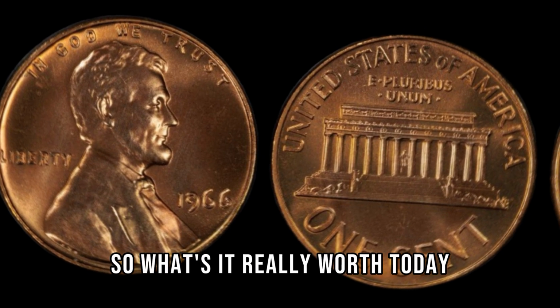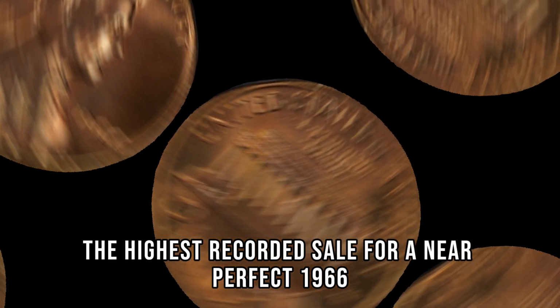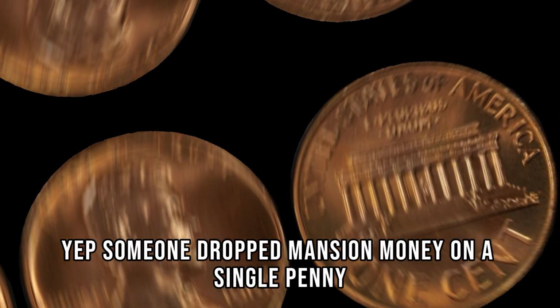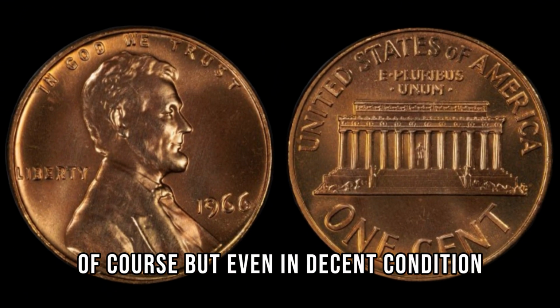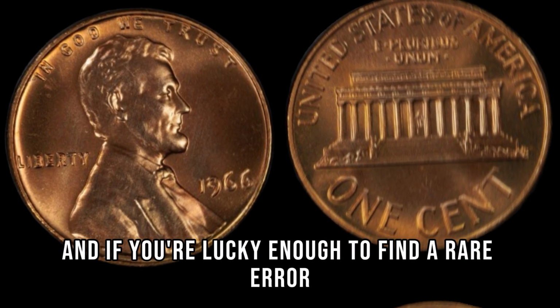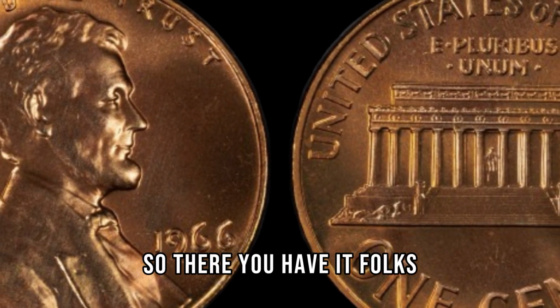5. So what's it really worth today? Here's the wild part. The highest recorded sale for a near-perfect 1966 no-mint mark penny is reportedly around $6 million. Yep, someone dropped mansion money on a single penny. Now, most won't go that high, of course, but even in decent condition, these pennies can fetch hundreds or thousands of dollars. And if you're lucky enough to find a rare error or mint state coin, get ready to call up that vacation fund.